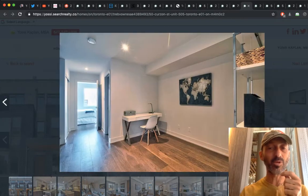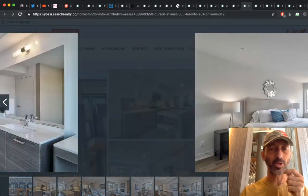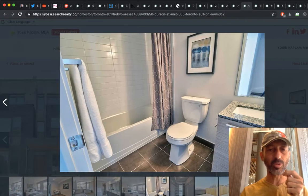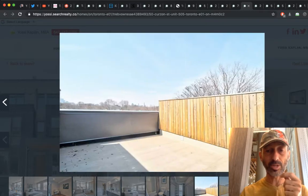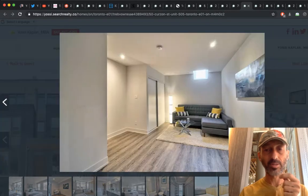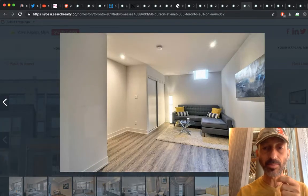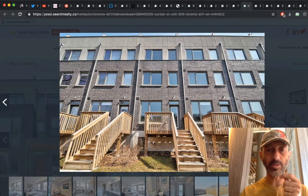If you like the neighborhood, it's a family-friendly neighborhood, lots of greenery here. You can walk down to Toronto's wonderful beaches. There's a whole closet room. We did a nice closet at 701, just filled it with shelves and moving drawers and everything. Here's your patio. Another view. This looks like the basement. Yeah, it's got the window on top, and here's your unit.